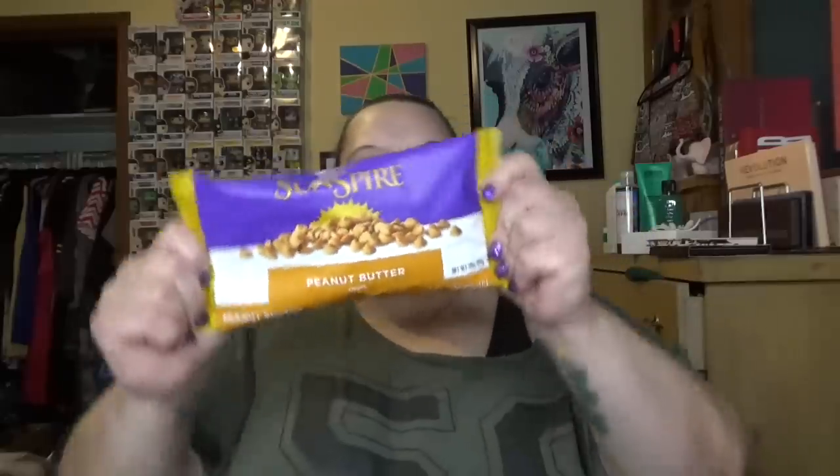Sunspire peanut butter chips. $7.99 for peanut butter chips? Melt in your mouth chips made with real peanut butter, perfect for baking or snacking straight out of the bag. $7.99 seems like a lot for peanut butter chips. Am I wrong? I mean, I'm gonna give them a try. I was gonna make cookies to take with me on my trip anyway, but yikes.